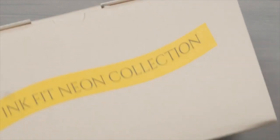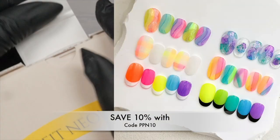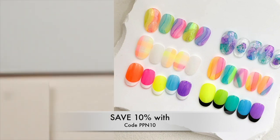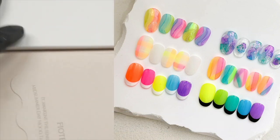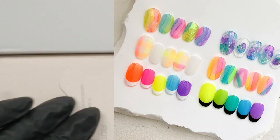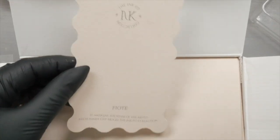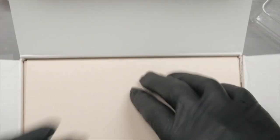So next up is the Ink Fit Neon collection by Fixie, and this is like an alcohol ink but with neons. I don't know what is going on in the world, but neons are super popular. Like everybody wants neon everything. I've never come across neon requests so much in products, but it's happening. So I guess this is where you would do the swatches.